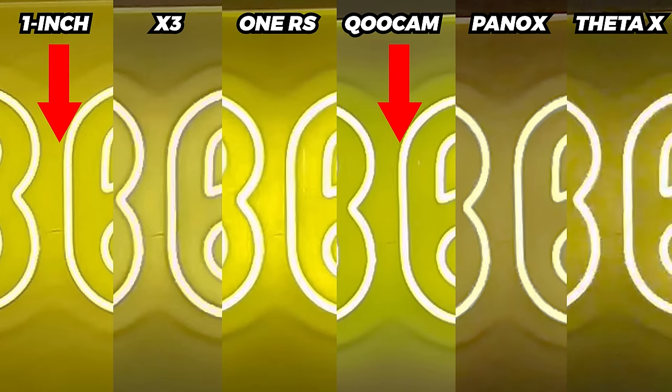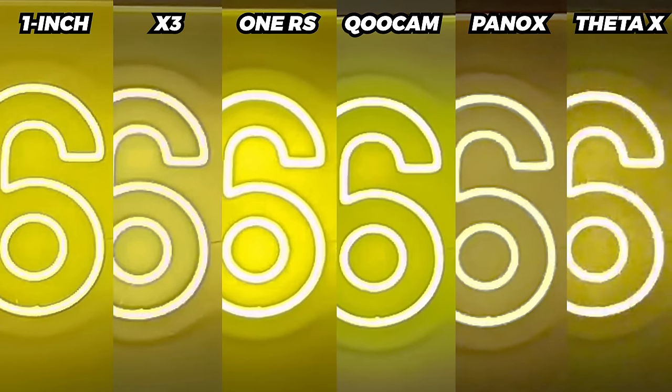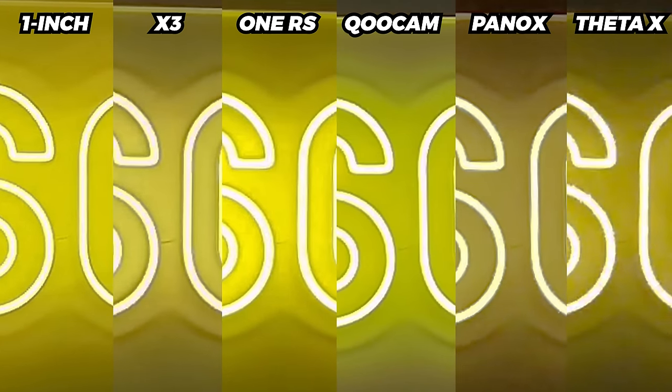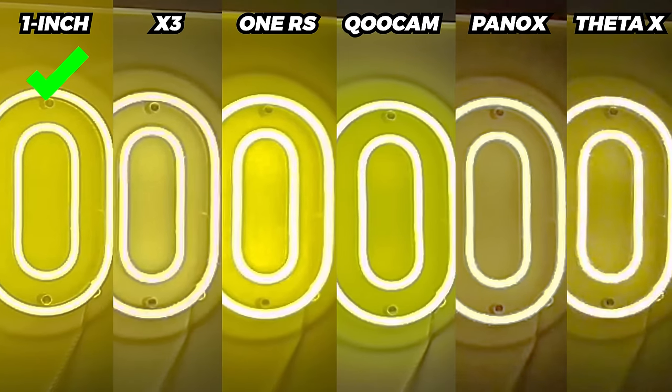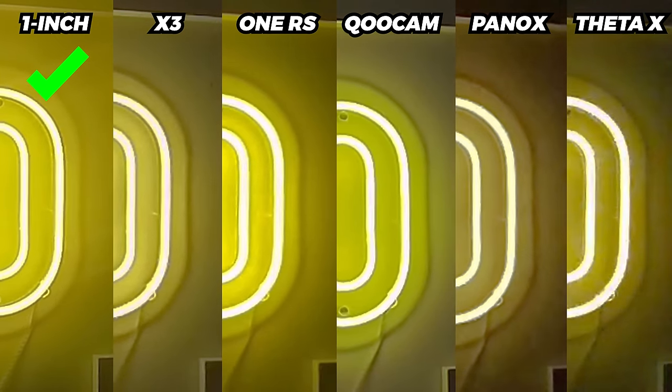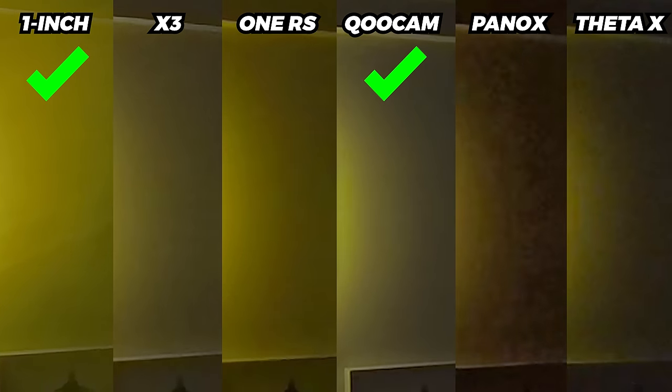Which one is better? That's a tough one, since they both excel at low light shooting. The 1-inch excels because of the 1-inch sensor, and the Kucam excels because of the f1.6 aperture. I might give the edge slightly to the 1-inch due to it having more natural colors. However, you should definitely consider the Kucam as well if you shoot at night a lot.